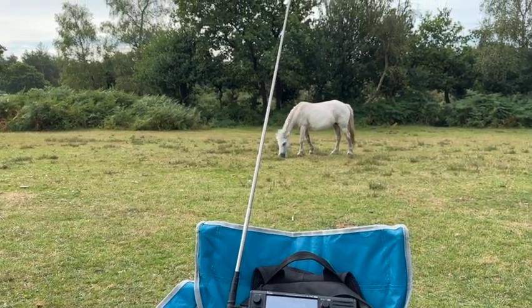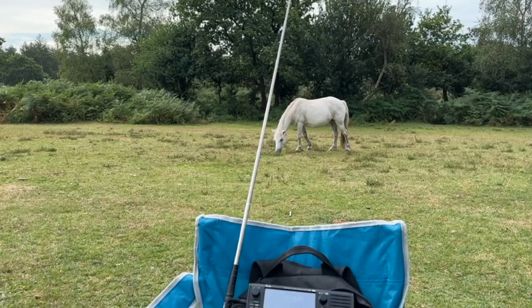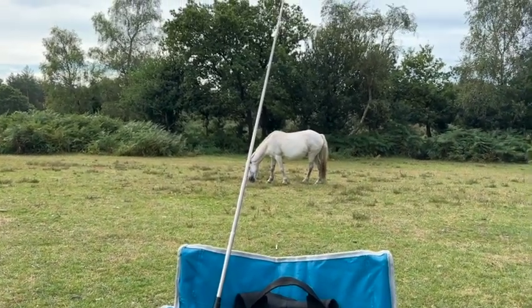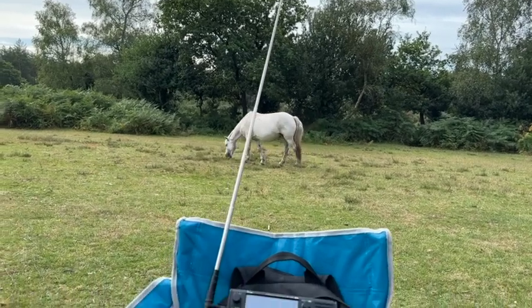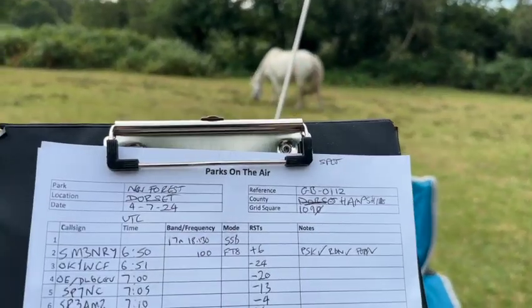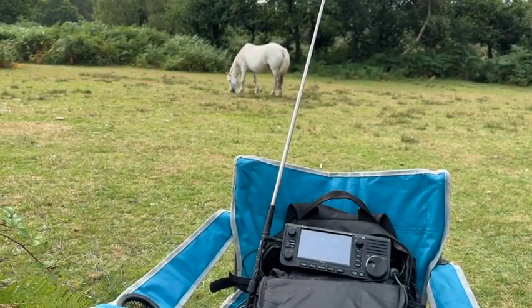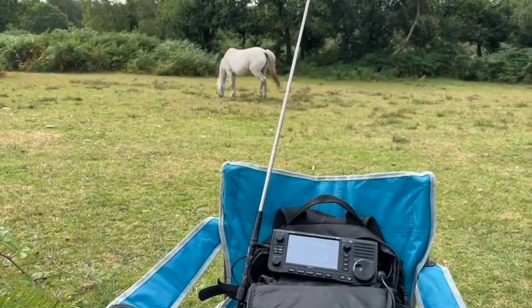Good morning from the New Forest. Having a really good POTA activation today. I've been out since about... when's my first contact? 6:50 UTC, so 7:50. So I've been out here since about 7:30ish.